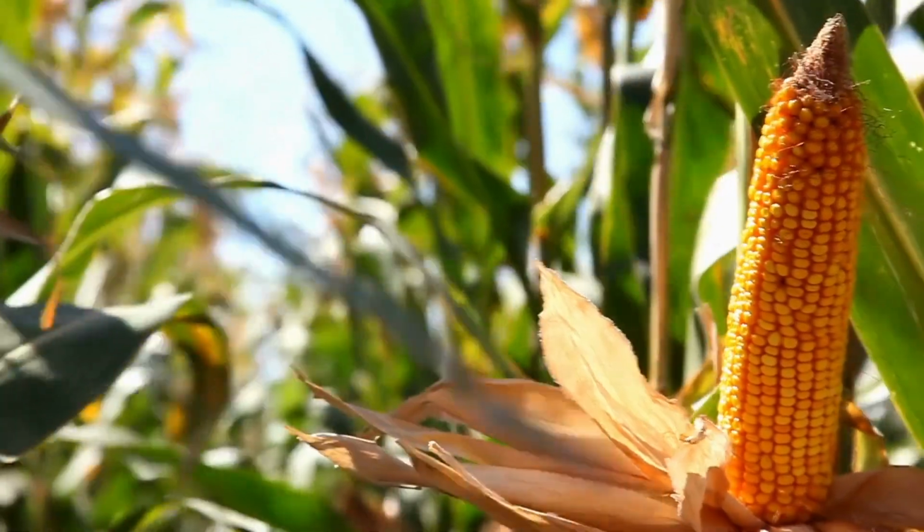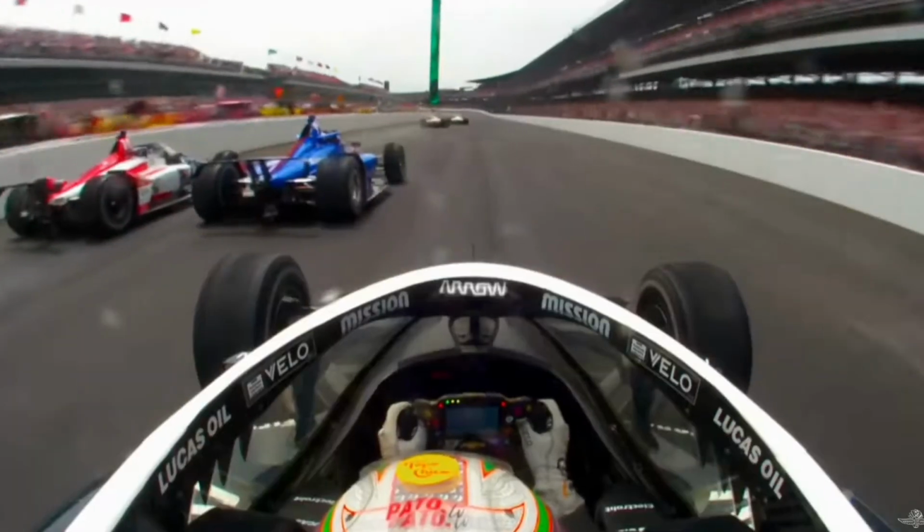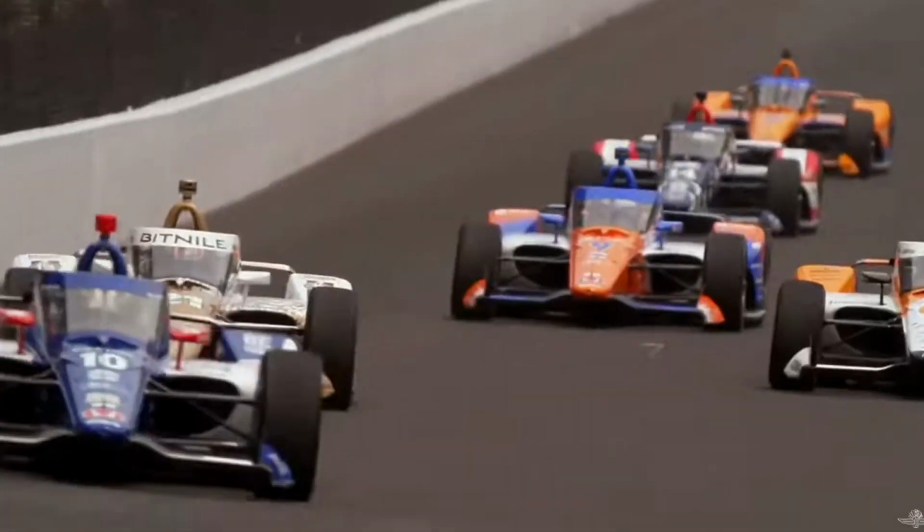When you think about the state of Indiana, a lot of people probably think of this. And even more people probably think of this. May is for the spectacle. This is the Indianapolis 500! It is not quite May yet, but in the state of Indiana, people are always asking, is it May yet?